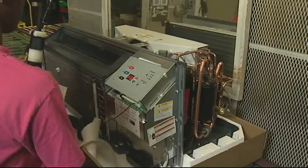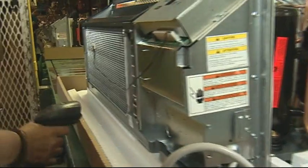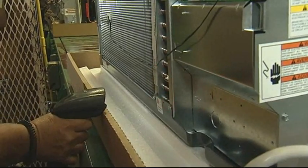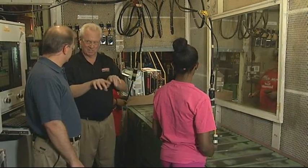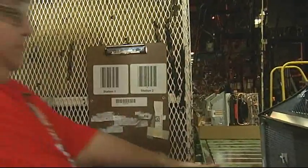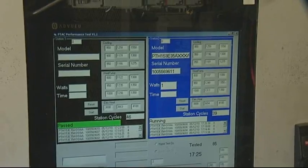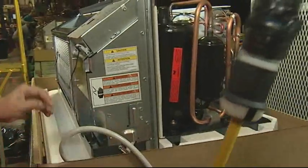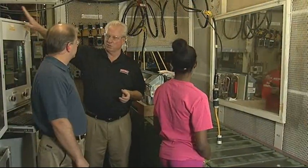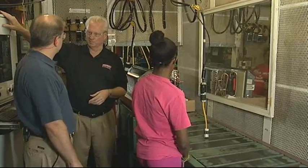Now the run test is really what we're proud of. This computer behind you, you see this information here, it says passed. When the unit comes in, the operator again, error proof. We don't use operators writing down serial numbers or keying in serial numbers. We use a barcode scanner. She's going to scan that unit. It's going to record the model number and serial number. Then she's going to plug in and activate the run test. The run test is all done by computer, right? Both the computer in the PTAC and the computer here.